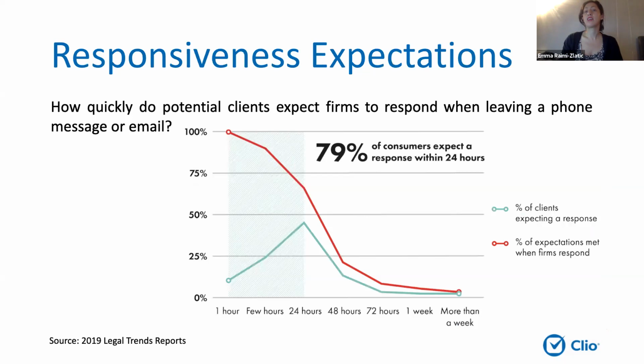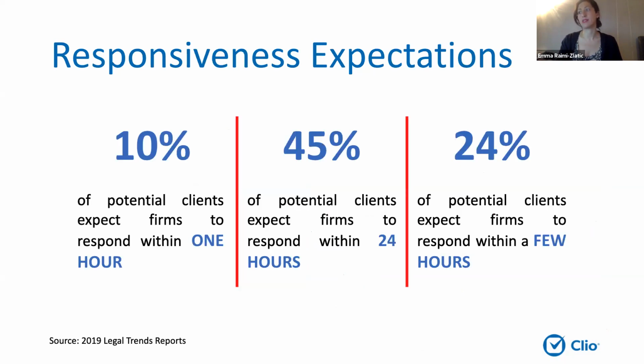In our legal trends report, which we publish every single year, we did a survey of responsiveness. And I think this is something to keep in mind more than ever as we're going virtual, because we need to make sure that we are being responsive. This is what clients expect in general in terms of responsiveness. That may have changed as many clients are at home all the time. Why can't you just pick up the phone? Again, you need to make sure that you meet those expectations and also set them with your prospects early on.